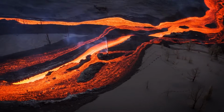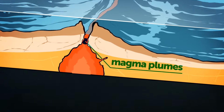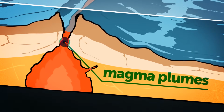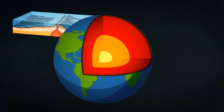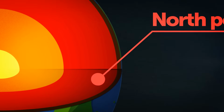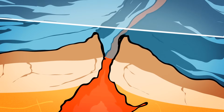The most important factor in these models was the presence of magma plumes. These are places inside the Earth's mantle where lava flows upwards. The mantle sits between the planet's outer core and the thin crust we walk upon. The magma in the mantle plume is hotter than the surrounding rocks.